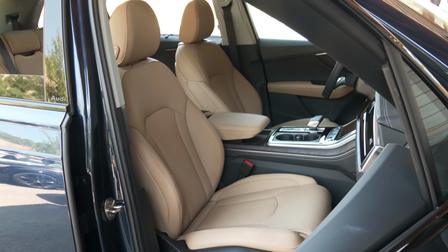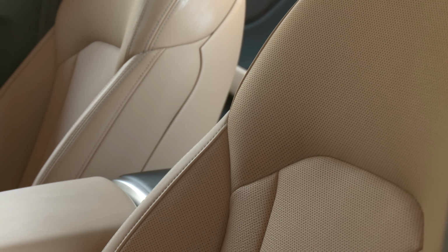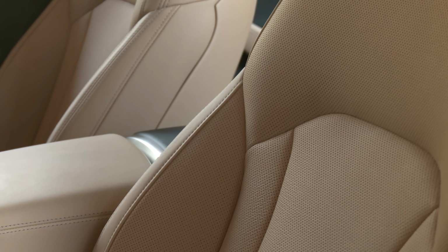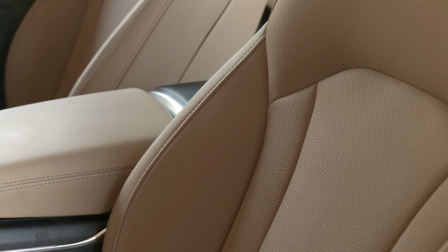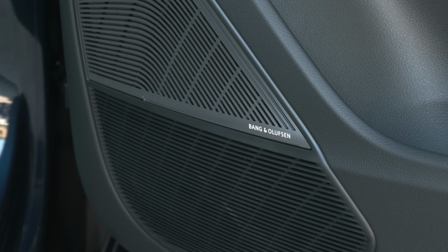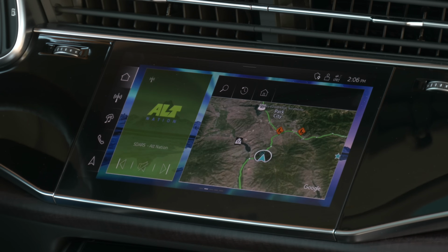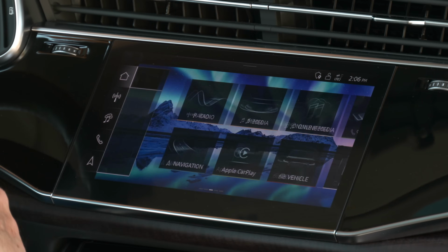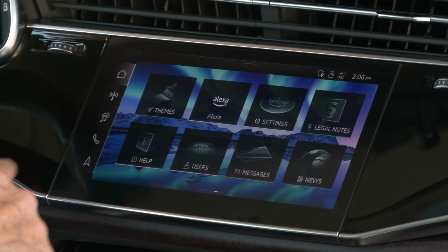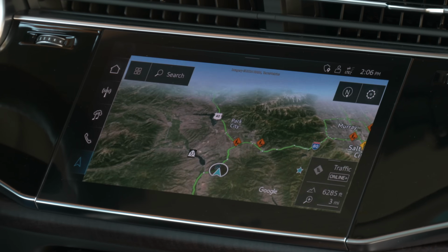Q7's heated, vented, and massaging leather seats are quite supportive, though I would prefer more aggressive bolstering in the SQ7, considering how hard I pushed it in curves. The Q7's $4,900 Bang & Olufsen 3D audio is rich, punchy, and immersive. Thumbs up there. The interface doesn't seem to change much for 2025. Graphics are crisp, the layout is simple, there's haptic feedback and good response.